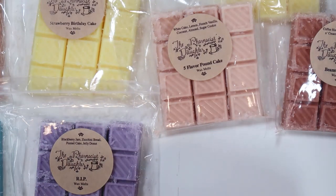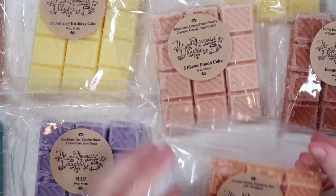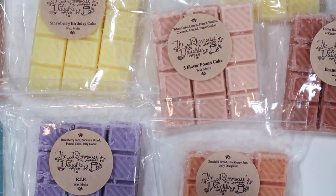This one actually smells a little bit heavier on the zucchini bread. Is someone in my house? I hope not. I'm here alone, so let's hope not, you know?